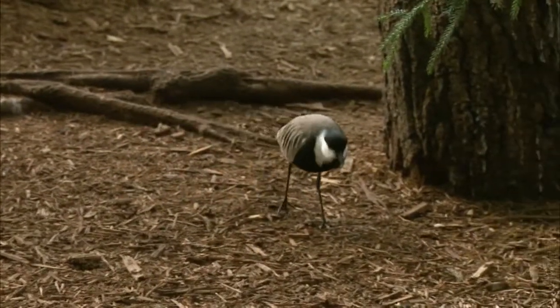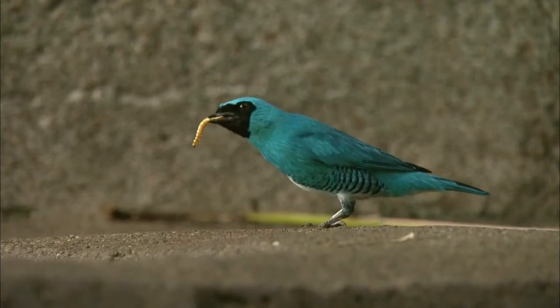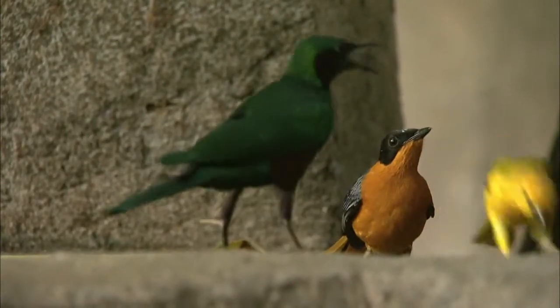And what we use to count our birds and make sure all our birds are doing well is we give them treats. We use mealworms. It's almost like candy to a bird. This tends to get these birds to come down, and these are like treats to them. So this allows the keepers to really inventory the birds.